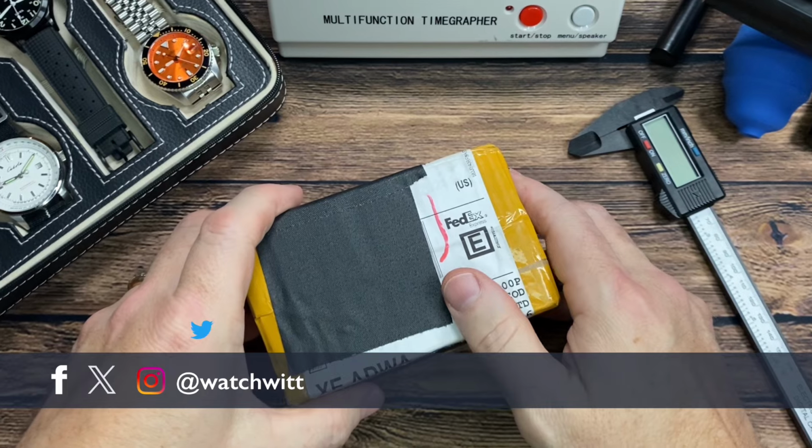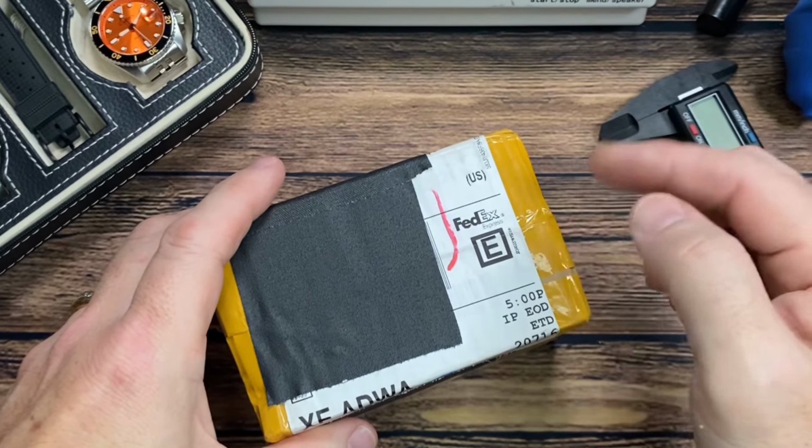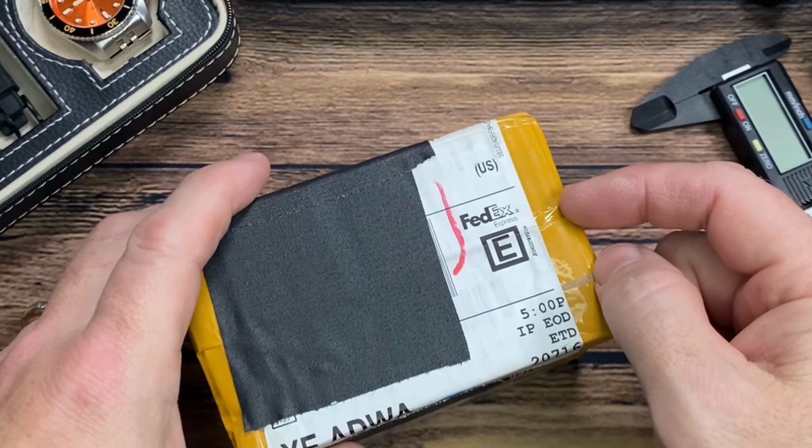What's going on? I'm Whit, and the year of the GMT continues into 2024. I've got inside the new Pagani Design PD-1784. Let's rip it up.